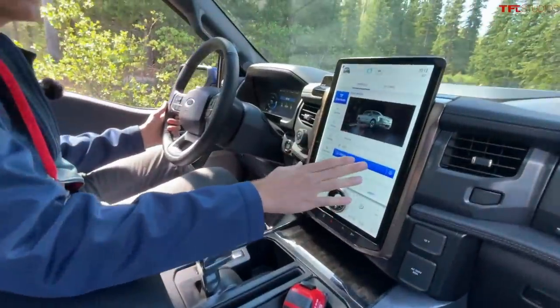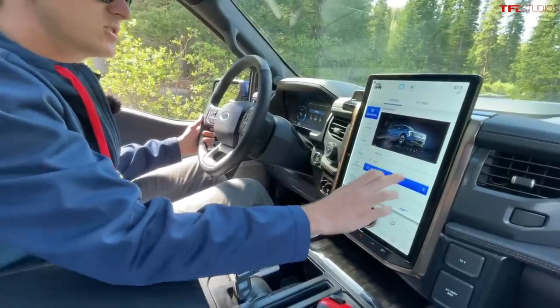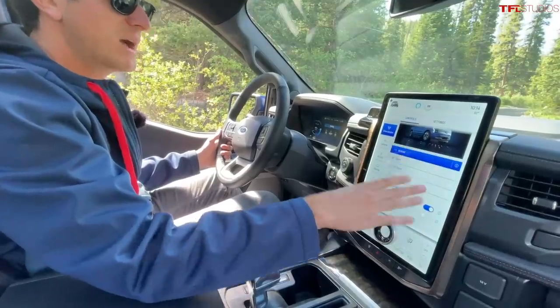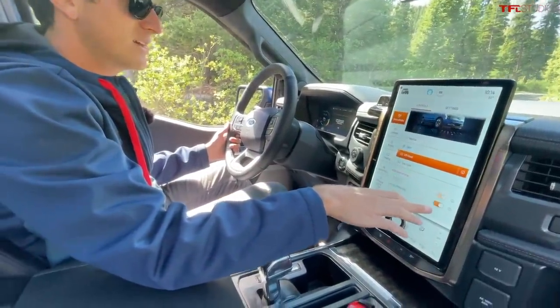So, this truck has different modes. It's got normal, sport, and off-road. But every time you go into off-road mode, it automatically locks the rear diff. And actually, that's one of the coolest things. We should talk about it. It's got a mechanical locker. But I want to be able to go into off-road mode without it locking the rear diff every time. Just unlock it. So it's unlocked now.